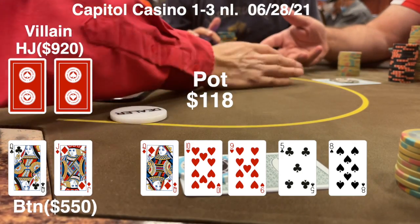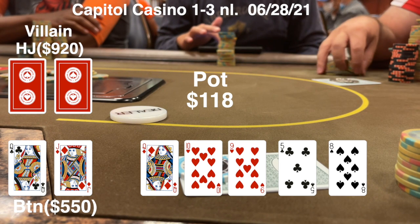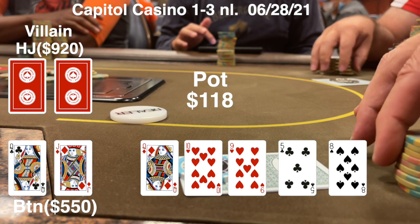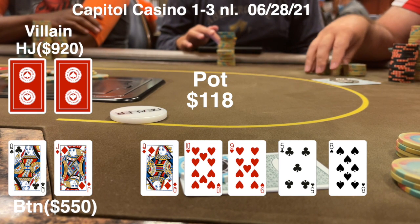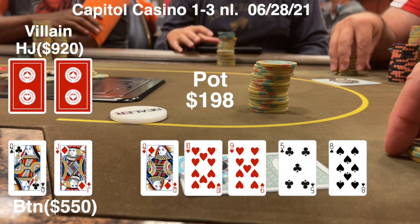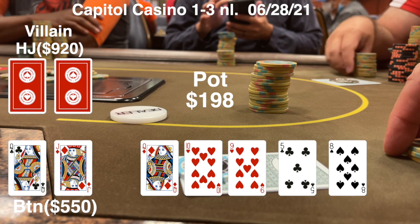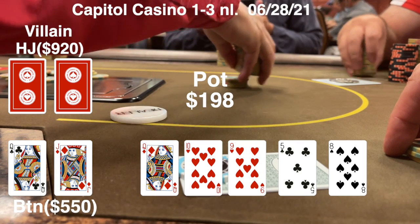The river card comes as 8 of spades, which is perfect. We make our straight. Now we have to extract some value. This player does not like to fold to bets, and knowing this is one of the reasons why I called the turn. Just trying to pick a size that looks bluffy enough that he would want to call. Yet, if it's too small, he's going to think he's getting milked for value. So I decided on $80. It's kind of right in the sweet spot of a bet that looks like it could be a bluff, and a little bit bigger than some sort of milky bet.